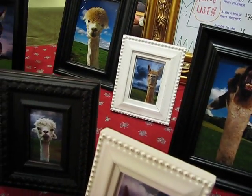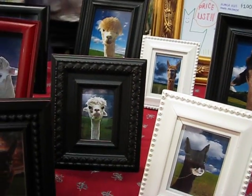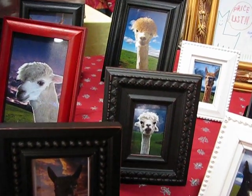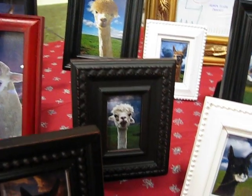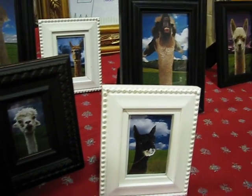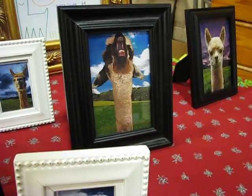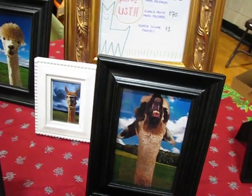So I would go and photograph them for hours and hours until they would actually look at me, because when I would go at first they were very uncomfortable with me and would kind of turn their backs to me and not really want to pose for the camera, but after weeks and months of being there they would finally give me a face worth printing. So there are many hours of alpaca time spent at the alpaca farm.